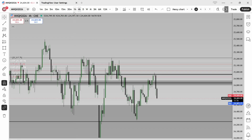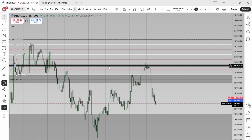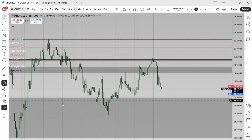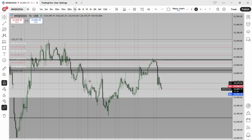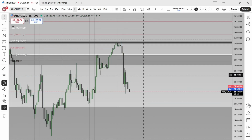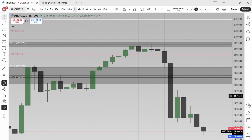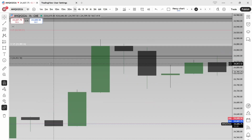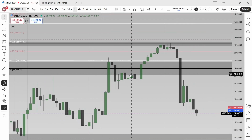Let me go to the 1 hour. Same thing here. Just the resistance off this level. But people are selling here, and people are selling here. And then that's what that candle's for. And then people are selling here, because I think, well, that's all it's going to do. It didn't even close above, or it did like a tick above this. Yeah, just a tick. And you saw the sell-off.